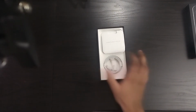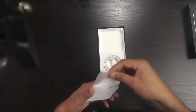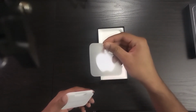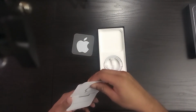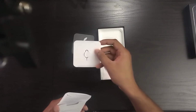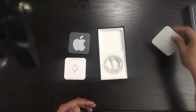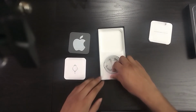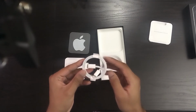So now let's see what they didn't give us in the box this year. First off, no more earpods, unless you live in France. We only have one Apple sticker this year, and yes, the SIM card ejection tool is still included. A wire lightning port to USB-C is still included, but the brick itself is not.